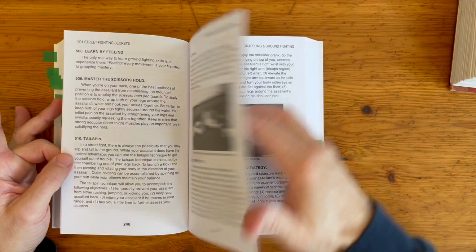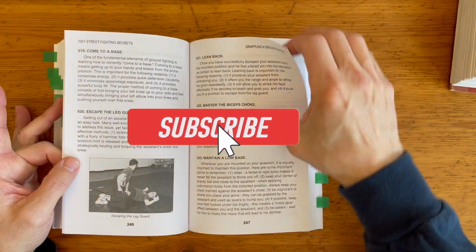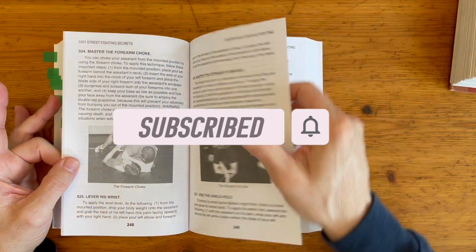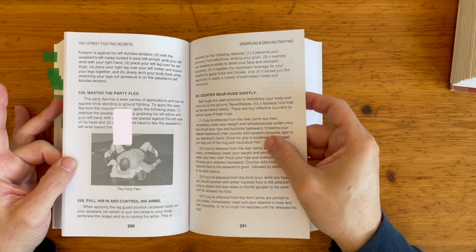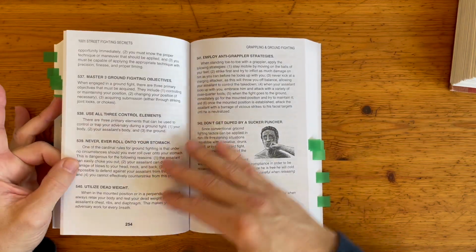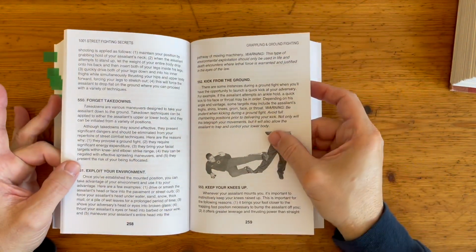Anyway, so we talk about grips, we talk about different submission techniques, the difference between nuclear and conventional ground fighting skills, which is a huge difference in terms of what you can do and the amount of damage that would be inflicted on a threatening criminal adversary. So here we are, we're talking about a lot of do's and don'ts.